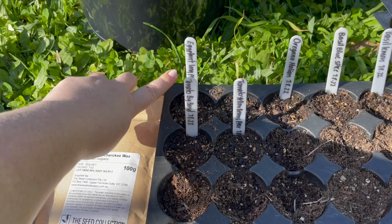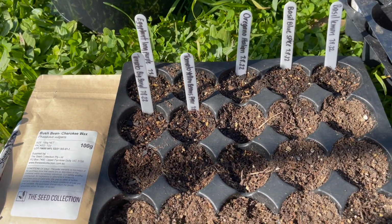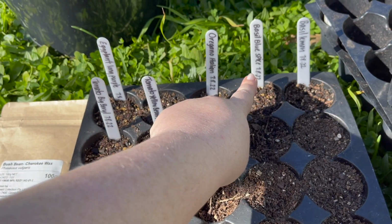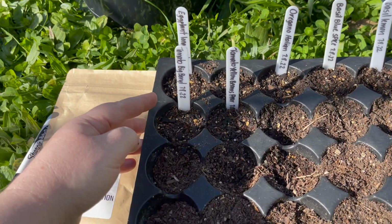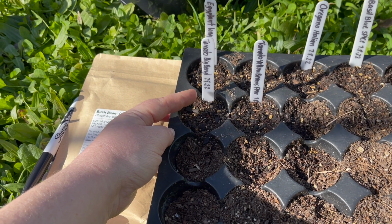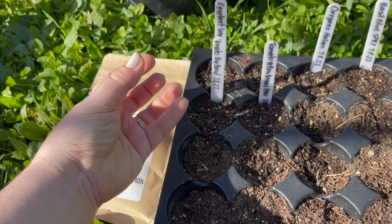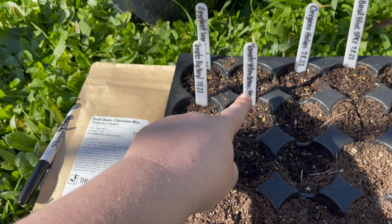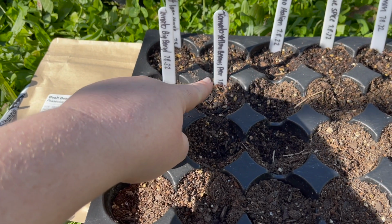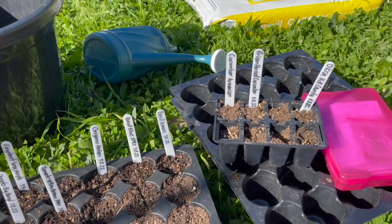So we have eggplant long purple, and I've actually written the date this time. I'm trying to get better and better. Oregano Italian, basil blue spice, basil lemon. This is what I did yesterday. Big barrel tomato, which is a beefsteak, but it's like a yellowy tone, I believe. And then yellow, what is it called? Yellow pear tomato, which I think is a little cherry tomato, but it's yellow.